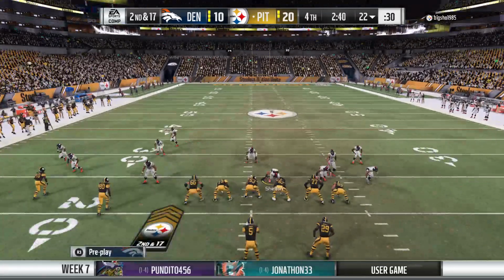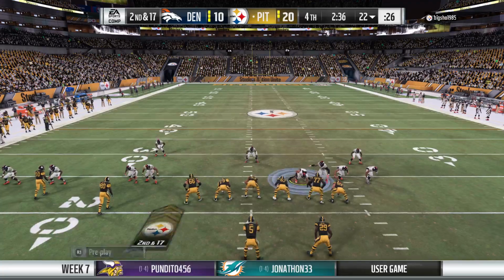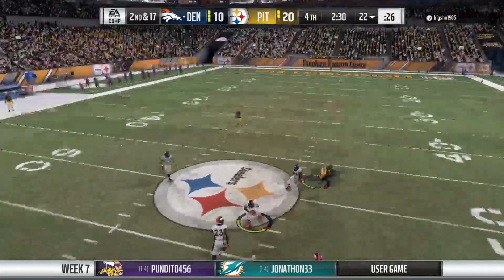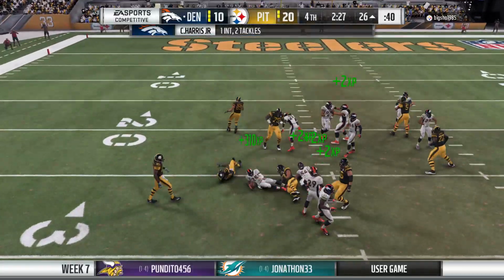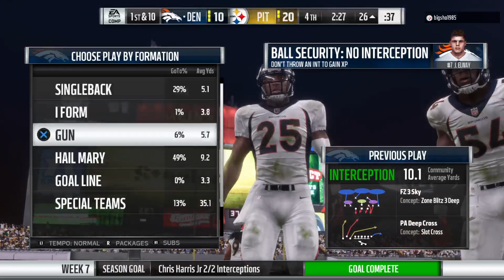Looking to jam the receivers at the line here. Press coverage look defensively. Dobbs now on 2nd down. He's going to sling this deep and intercepted. Maybe the turning point they need. It's Chris Harris with a pick, and a great return here gets us one all the way down to the 26-yard line.